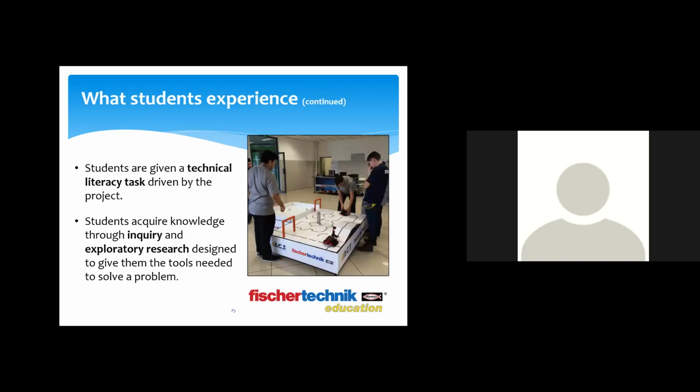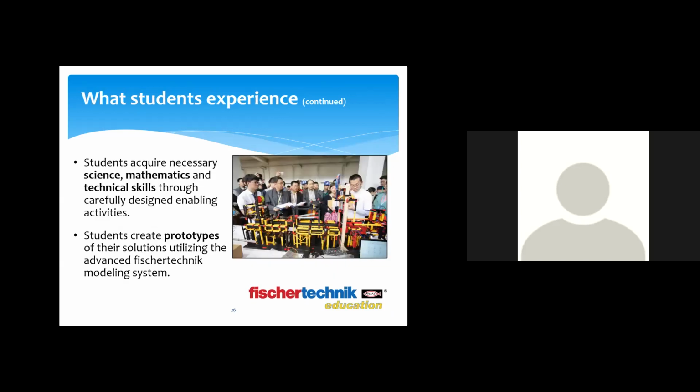Now, students are given a technical literacy task driven by the project. And fulfilling this task is going to require them to gain the knowledge and the tools needed to address it properly through research and exploration. They're then going to be asked to perform a series of specially designed enabling activities through which these students will acquire the necessary science, math, and tech-based skills. They're going to devise solutions to their tasks and create prototypes, again, using the advanced Fischertechnik modeling system.